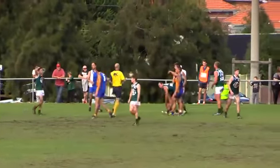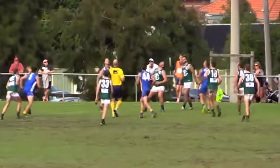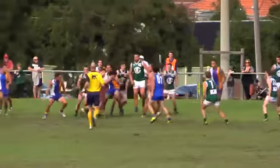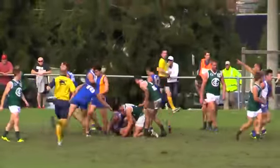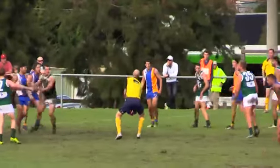Good pressure. Trying to do a bit of Hawthorn stuff there. Happy tappy. Just paddling it on as best he can there. He saw that the tackle was waiting to get him, so he didn't take possession there as Atkins wins another tap down. Will Hyde, he fought against the teammate to get that one. Wrapped up straight away was Doherty. And Macleod's forward pressure has been sensational here. Greensborough having real troubles exiting defensive 50.